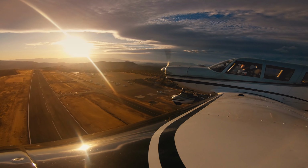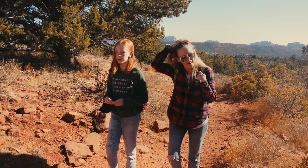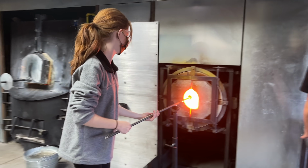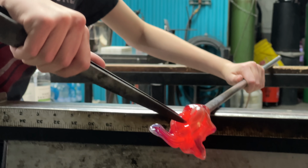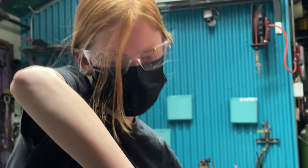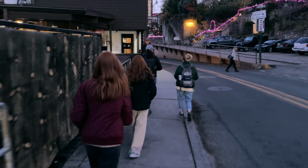On all our other trips, our focus while in Sedona has been hiking, and while we did a lot of that this time, I made a real effort to find new and interesting things to do. We ended up doing a really cool glass blowing workshop and made these awesome bowls, and Goomba made a super cool paperweight. We also drove over to Jerome, an old mountain mining town.